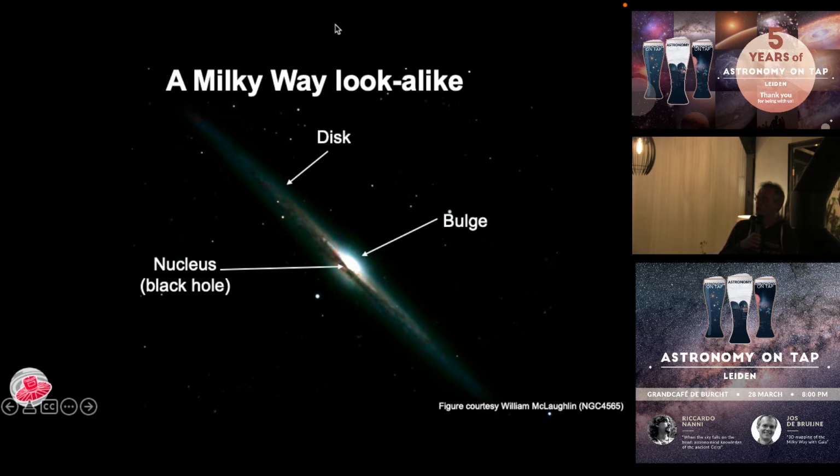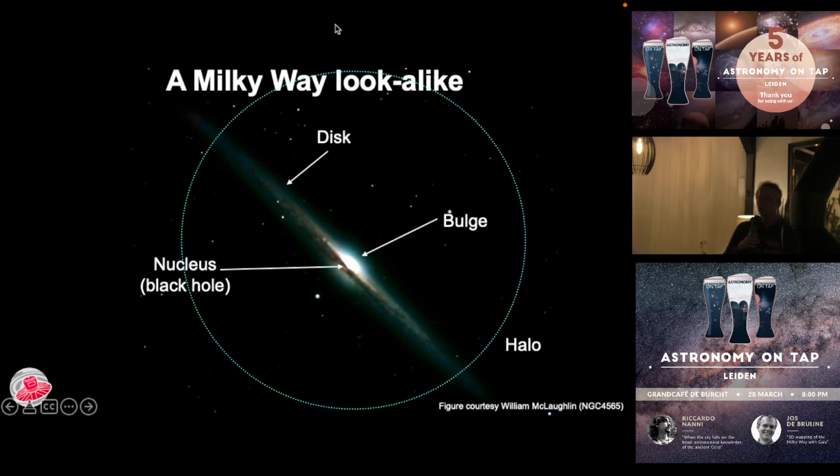And then you see the bulge of the galaxy. Also our own galaxy has a bulge. It's this lenticular structure in the center, composed of hundreds of millions of stars. And then what you can't really see in this picture is there's a halo of matter around the galaxy. It's roughly circular or spherical, and most of the matter in that halo is dark. You can't really see it, but you can measure it because it exerts gravity on stars that are moving through the halo.